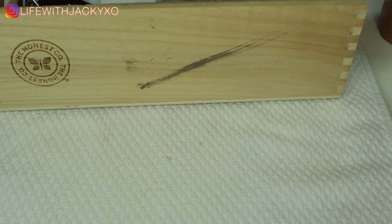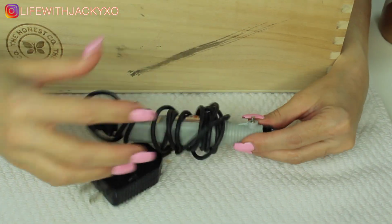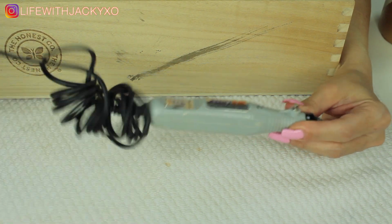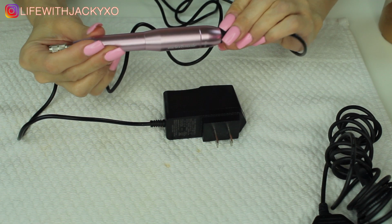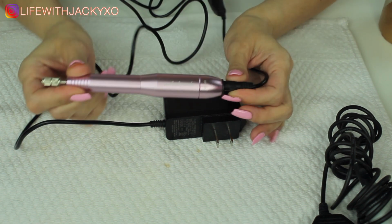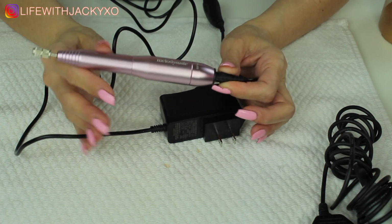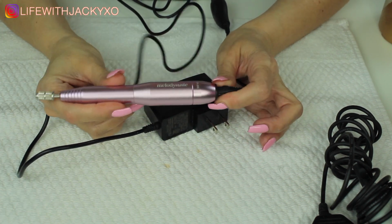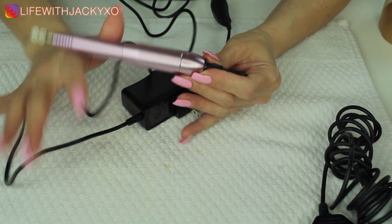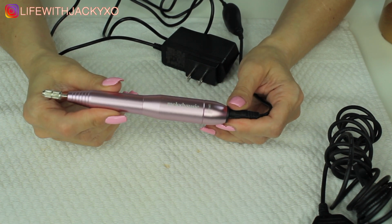Okay, so here are the things that you're gonna need. I'm gonna show you the first thing. Now, this machine is very old and very junky. So let me show you guys my nail drill. This is the one that is on Amazon right now that's rated the top seller. It's not expensive. It's under 20 bucks, guys. This is the Melody Susie. This one is rated the best seller, I guess, on Amazon.